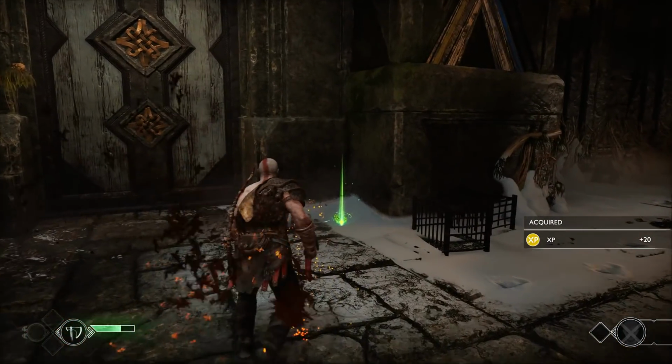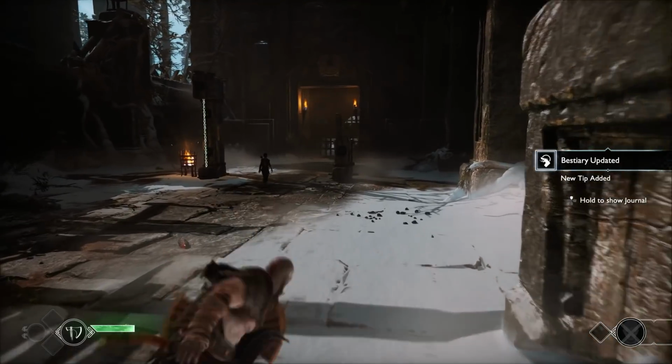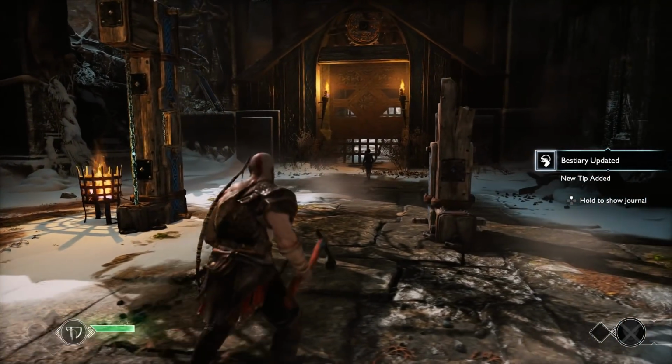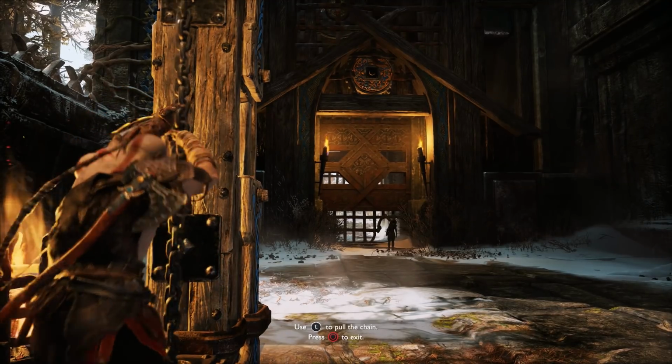So this brings up an interesting thing to think about. God of War on a PlayStation 4 runs on Unreal Engine 4. It was made from the ground up on Unreal Engine 4 and obviously modified and customized to use every ounce of the PlayStation 4's power. I mean, it uses absolutely everything to make it look the way it does.